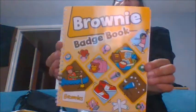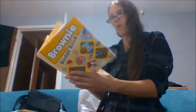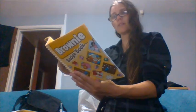Then I still needed to get more items for my pound, so I picked up this to sell on eBay, and this is a brownie badge book. Now, none of this was filled in, so I don't know how old this is, but it's all the brownie badges that you can get.